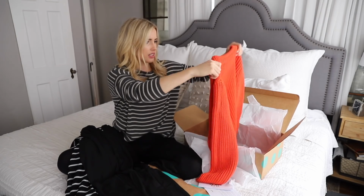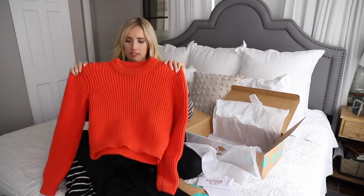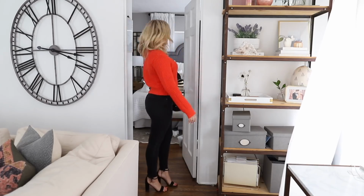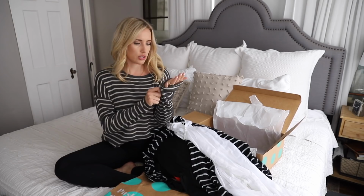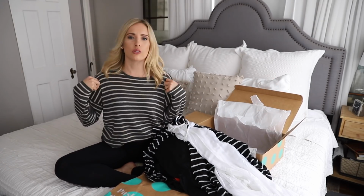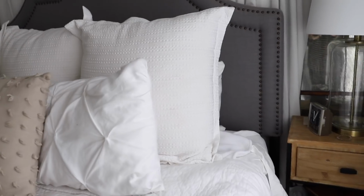This is Alexander Wang. So thick and so like, wow, this is so nice. This sweater was $190 originally, but I bought it for $36.99. And this sweater is Eileen Fisher, which is such good quality, I can tell. Originally it was $228, and I bought it from ThredUp for $44.99. Super cute, kind of baggy, like my style. It's comfy, it's cozy, it's like light enough to wear in spring. I love it. Scout.